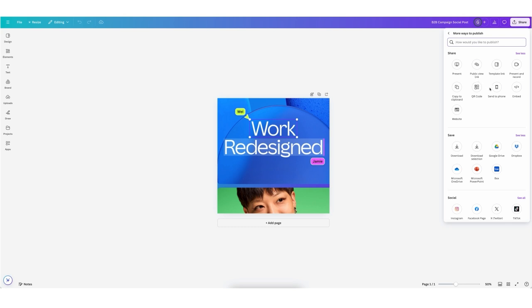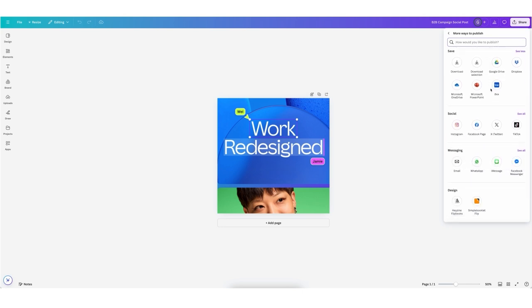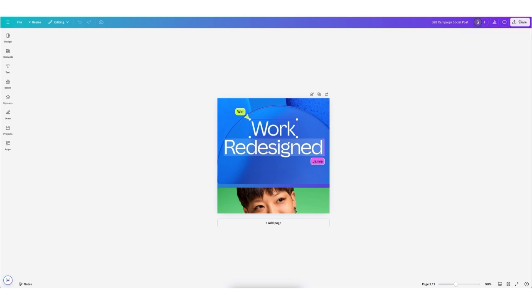Now, if you've added your Google, Meta, and Amazon ad accounts to Canva, you can also publish directly to those as well. There's a few other ways to share, and we can see here through messaging apps and whatnot.